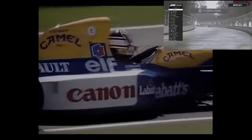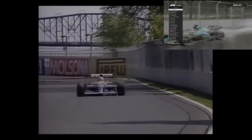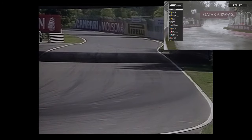And the Williams of Nigel Mansell serenely going on his way there. Here we see him coming into the backside of the circuit. The shadows getting longer and longer. Light getting more difficult as those shadows deepen and get darker across the track. Hot out there too at the moment, sitting in the sun as it shines on him in the car. It's extremely hot in any racing car, and of course these are no real exception.